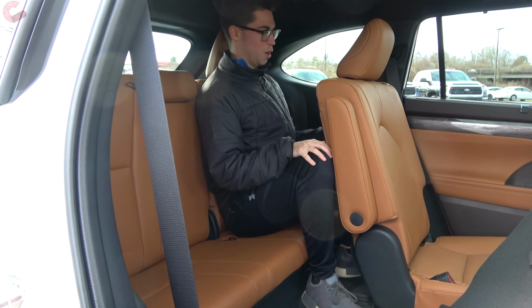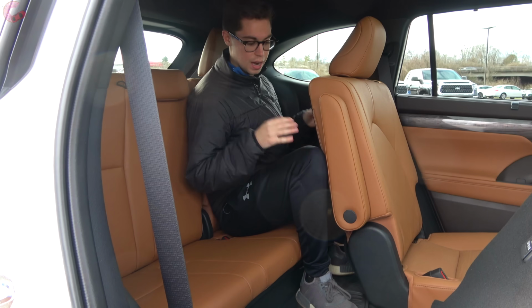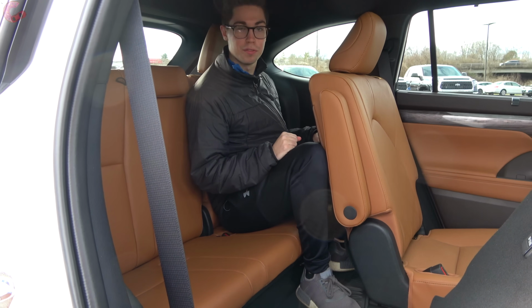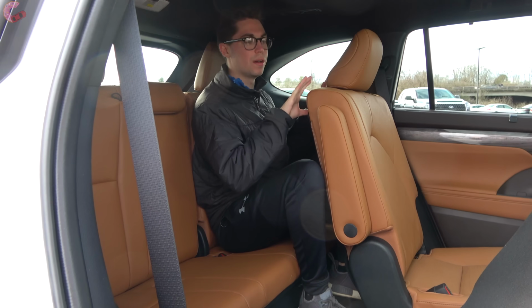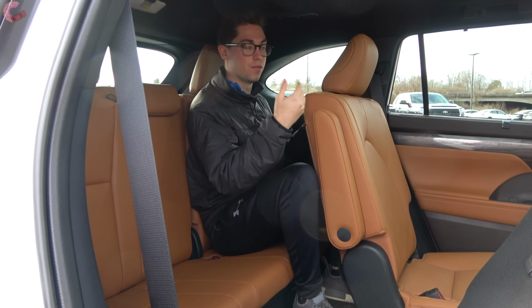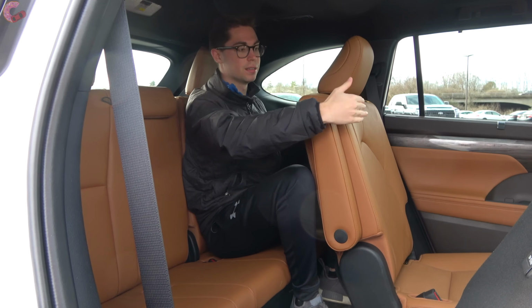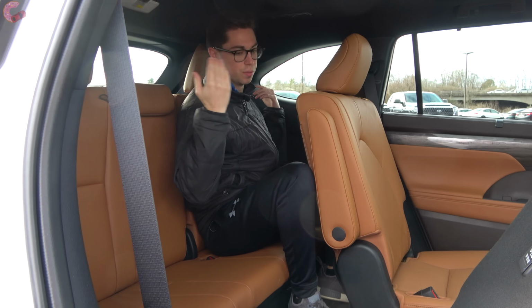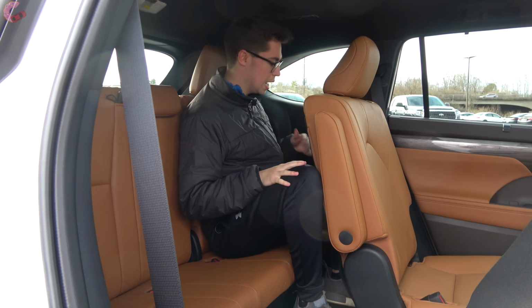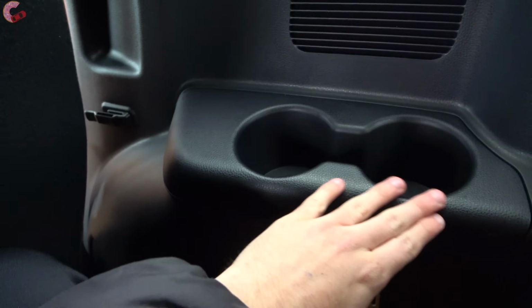So as you can probably see, this is not the most spacious third row offering in the class, but it's not too bad because you do have the availability to slide the seat forward. Do keep in mind that this seat is slid all the way back, and the seat backs can also recline a little bit to make it more comfortable. And Toyota also has given you a few amenities, so you do have cup holders as well as some vents, which is a nice touch for the third row.